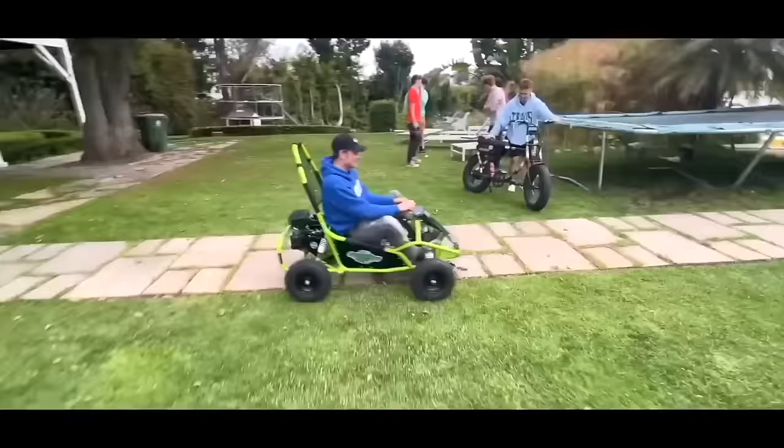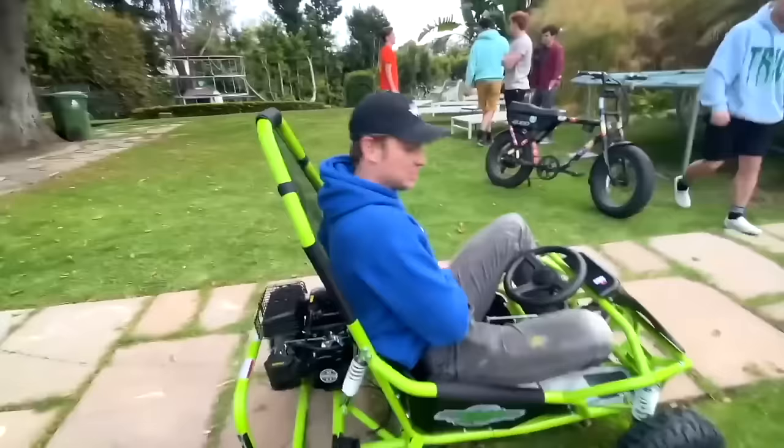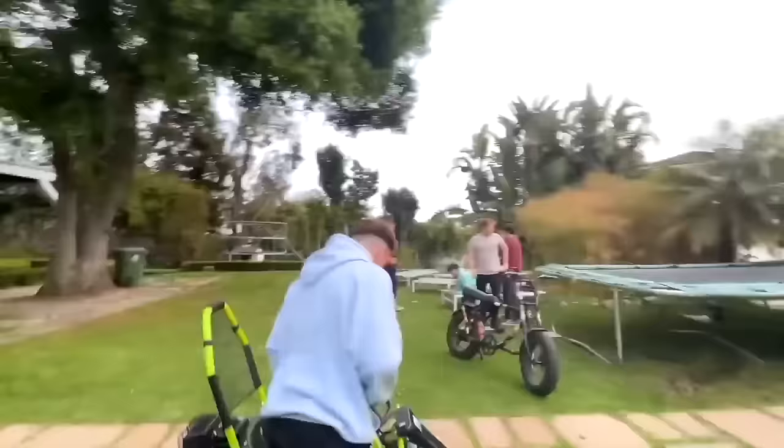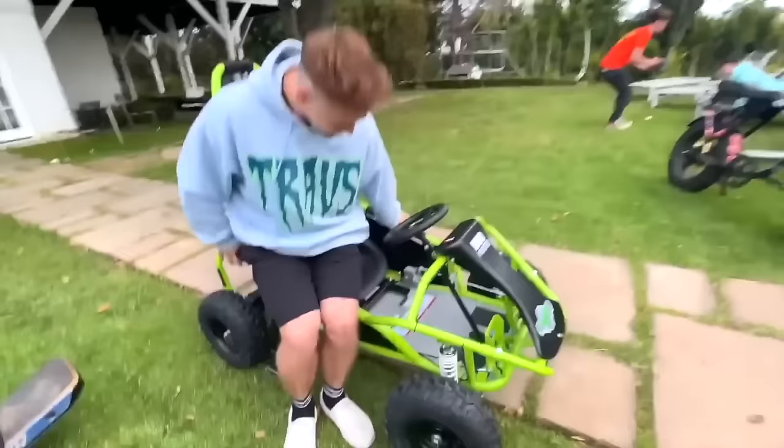Ripped. It's definitely an off-road machine, whereas the other one could not go off-road whatsoever. Now let's see what Bailey can do. I've got to say, the suspension is nice, just bouncing around. You're cruising, bro. Whoa, all right, Matt. I haven't seen a backflip out of you since Lazar came around.